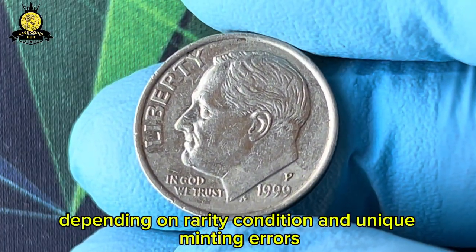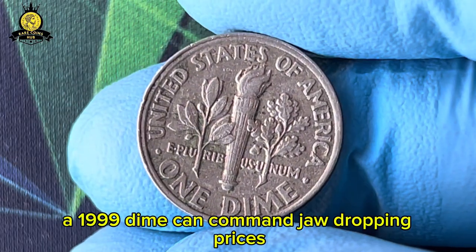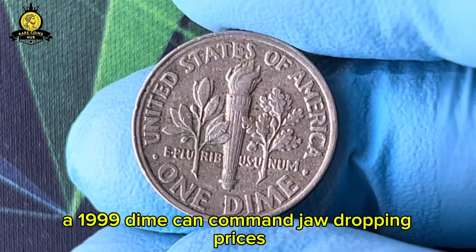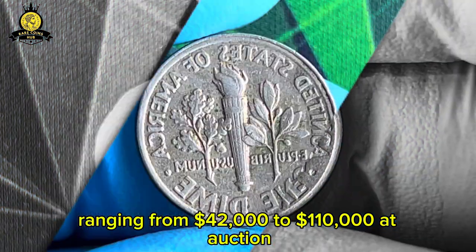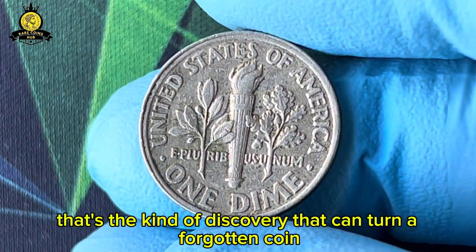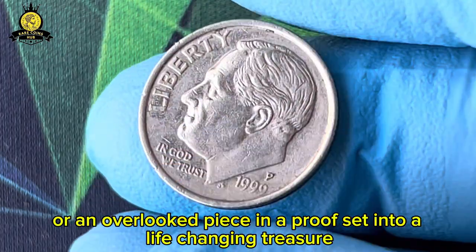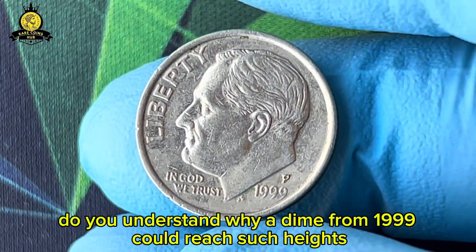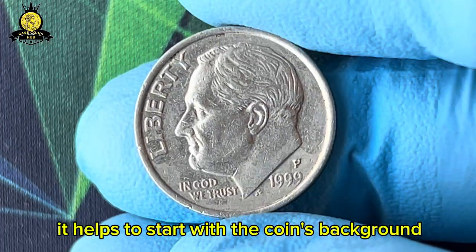In fact, depending on rarity, condition, and unique minting errors, a 1999 dime can command jaw-dropping prices ranging from $42,000 to $110,000 at auction. That's the kind of discovery that can turn a forgotten coin in a drawer or an overlooked piece in a proof set into a life-changing treasure. To understand why a dime from 1999 could reach such heights, it helps to start with the coin's background.